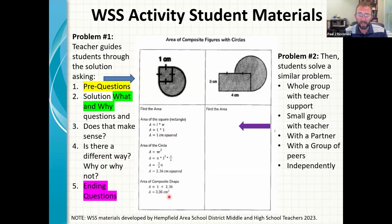Once you go through this, then the kids open their paper. And in this one, depending on how much you're doing it, it could be the teacher asking questions again. It could be the kids partner up. It could be a small group with the teacher, or it could be with a partner, or it could be independent. It just depends on where you are on the spectrum.